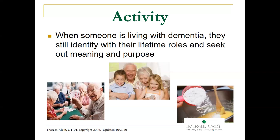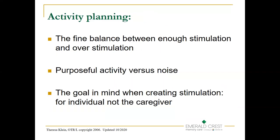There are hobbies that we all have, interests that we all have, things that we enjoy doing that, despite dementia, there are ways to modify so that people can still engage. So that's what I'm going to quickly go through. I don't want to make this a 2-hour long presentation. So I'll quickly go through some suggestions for how to engage people in activity at the different stages of dementia.